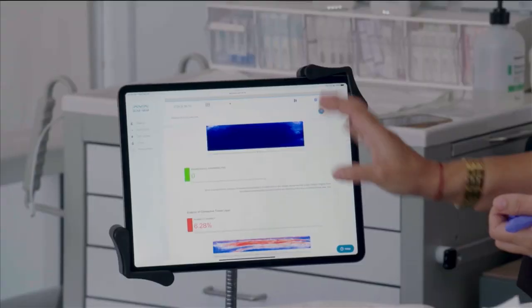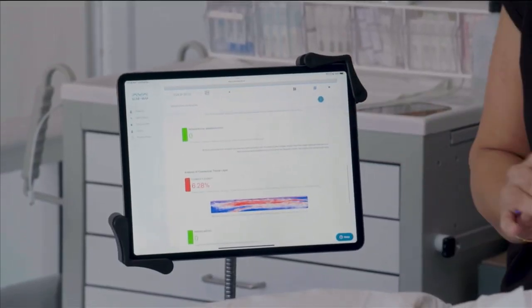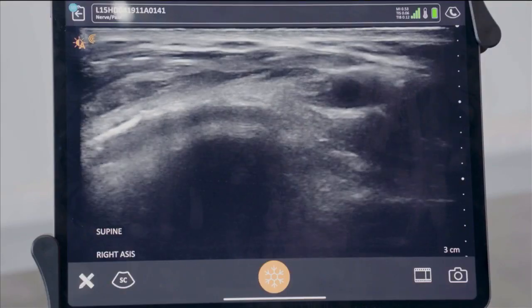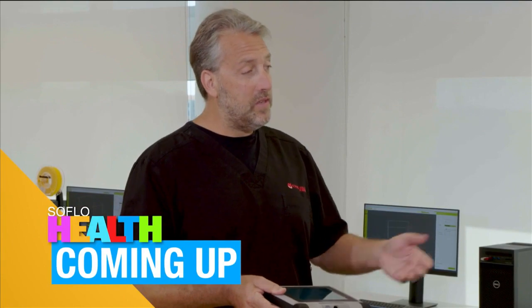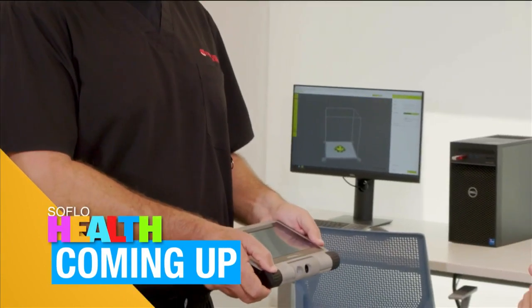Any way that we could show people on me maybe how this works? Sure, we can choose an area of interest that might be bothering you and go ahead and do an ultrasound and calculate your pliability score. We'll check back later for some surprising findings on my ultrasound. A jet ski like no other you've seen before, and an inside look at thermal imaging tech for your veins are after the break on SoFlo Health.